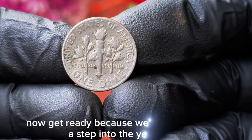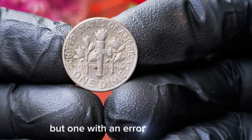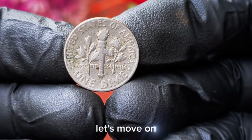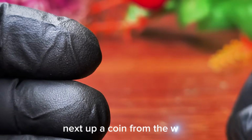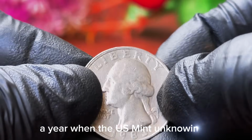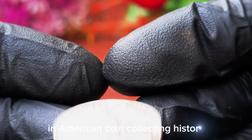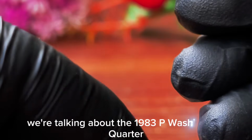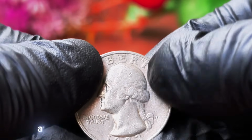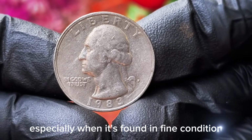Now get ready, because we're about to take a step into the year 2000. A modern coin, yes, but one with an error so shocking it could fetch nearly $250,000. Let's move on. Next up, a coin from the wild, unpredictable year of 1983, a year when the U.S. Mint unknowingly released one of the most desirable error quarters in American coin collecting history. We're talking about the 1983 P Washington quarter, and listen closely, because this isn't just a quarter. This is a ticking time bomb of value, especially when it's found in fine condition, like the one we're talking about today.